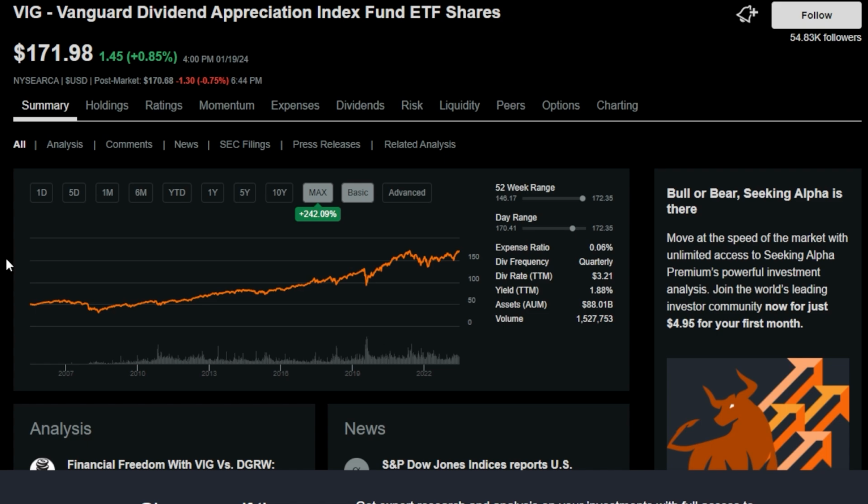So the first dividend growth ETF that offers, for the most part, everything that every dividend growth investor is looking for and more is VIG, or the Vanguard Dividend Appreciation Index Fund, and this ETF has performed amazing over the long term. For more context, this ETF was trading around $49 per share back in May, and as of right now, you can see it's near all-time highs at around $171 per share, and that's not even including dividends. Now, VIG also has a super cheap expense ratio of just 0.06%, which means it's not going to cost you an arm and a leg to hold long term.